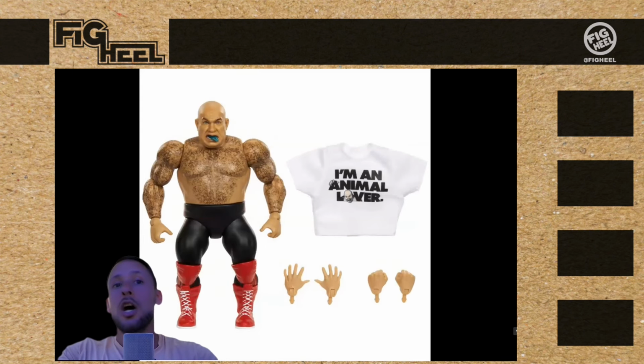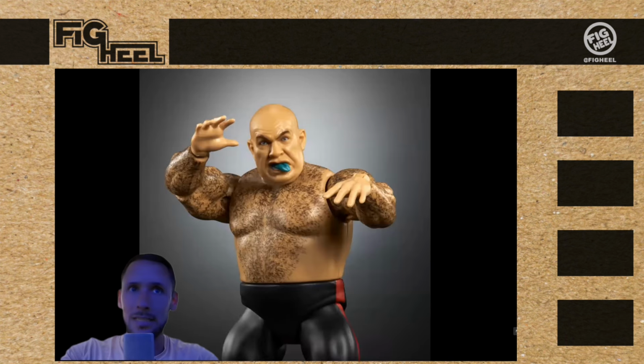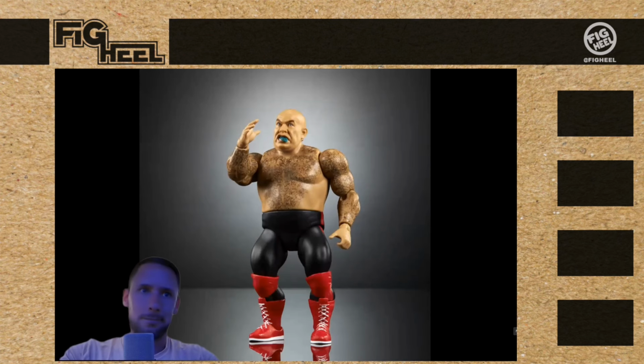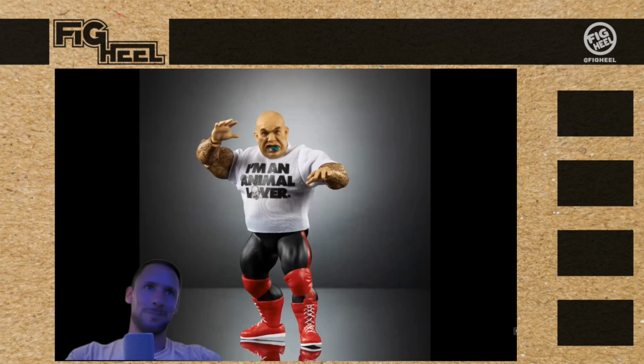Also in this set is going to be none other than George the Animal Steele, with the first ever cloth goods toy version of his I'm an Animal Lover merch shirt, which I think is pretty cool. He's covered in hair, in his standard gear, interchangeable hands. That head sculpt, though, is awesome with the tongue out, the green tongue. I would have liked to have seen him come with maybe a turnbuckle that he could chew. But again, overall, this is a simple figure that they really just nailed. Look at that, man. With the shirt on, looks so good.